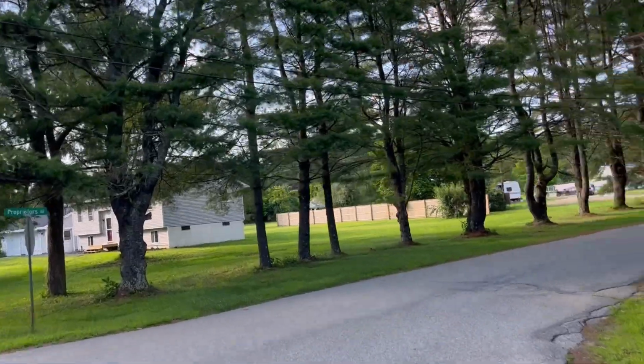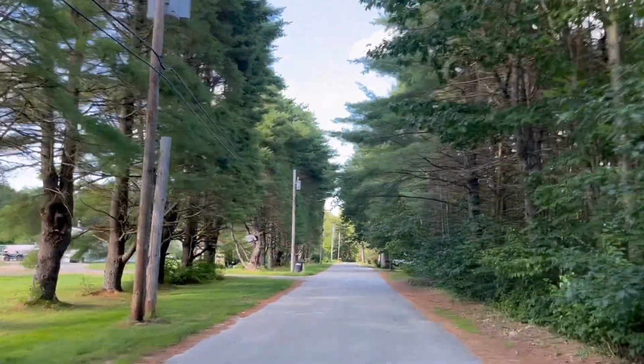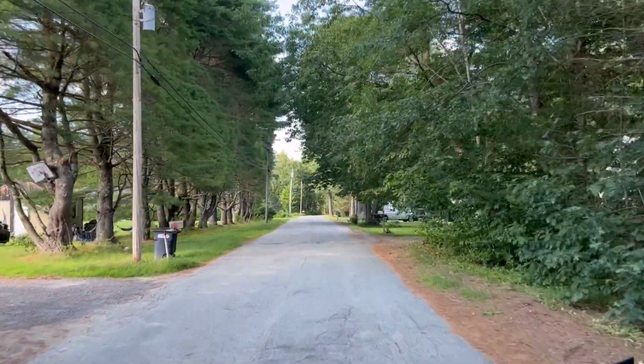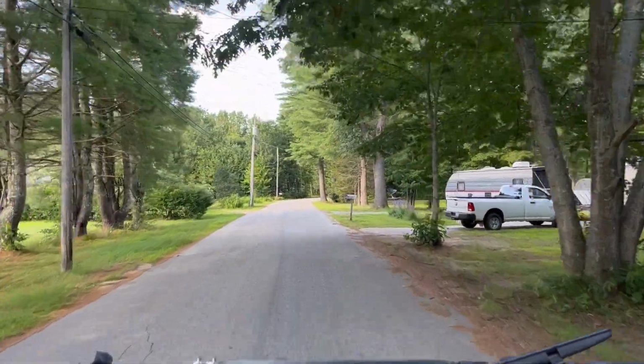Okay, here's that right on Proprietors Road. We're heading down to the pond. This was an amazing day, guys, like 80 degrees. I had the windshield down on the Wolf so that you guys could get ultimate clarity on what I was seeing as I was actually driving to these places.